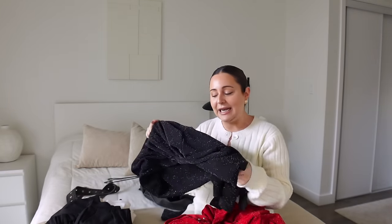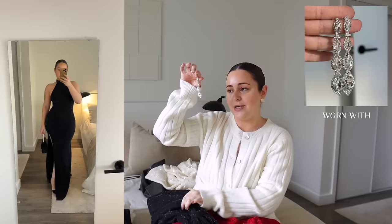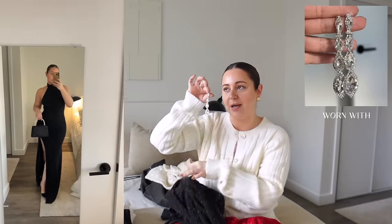You guys could see how it just hugged me, honestly. Just put on your favorite shaper short and this dress will do the rest of the work. If you want to go a little bit more classy, a little bit more sophisticated, then you have the black. I wore these drop dangle earrings with the black because I wanted to do silver with the black and then gold with the red.